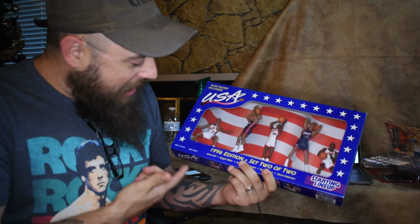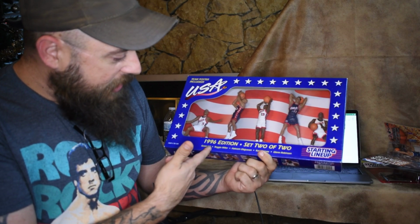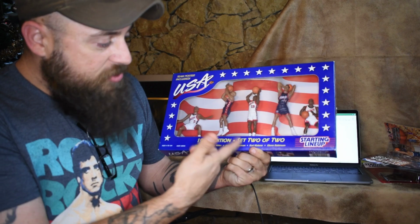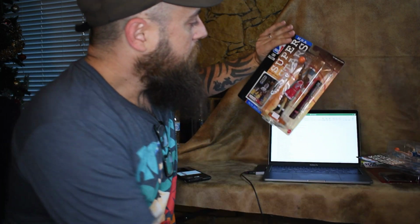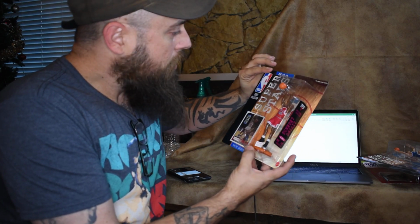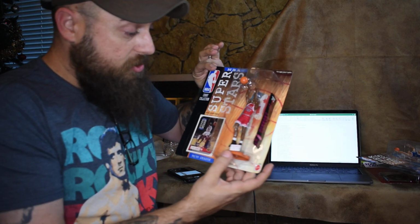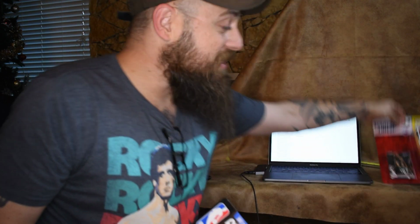I found this one. It's a 1996 edition set, 2 of 2. It's a Grant Hill, Reggie Miller. There's Malone in the U.S., Glenn Robinson. So check it out. I found a bunch of these NBA USA figures. Some are like this. Oh, these are actually the plain ones. Look, this is a Mattel. This is the Michael Jordan. It's in really good condition. It's a great looking action figure too. But I'm just finding fun stuff like this, like from my childhood.